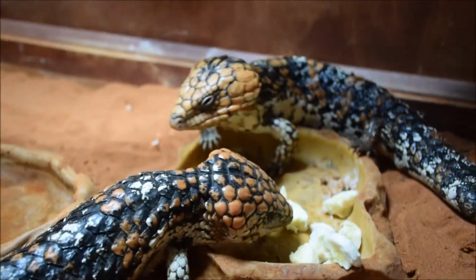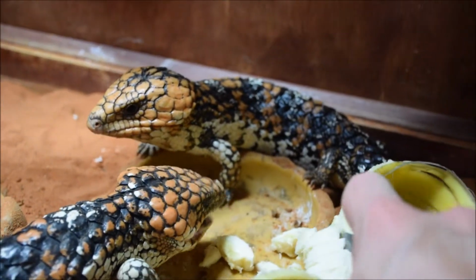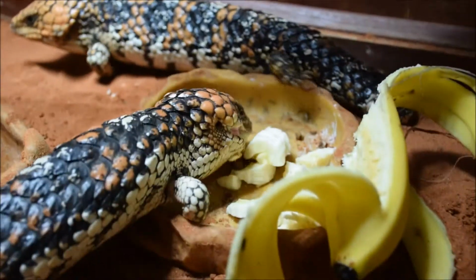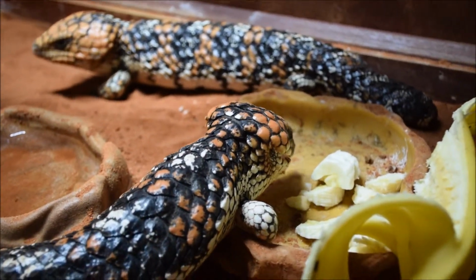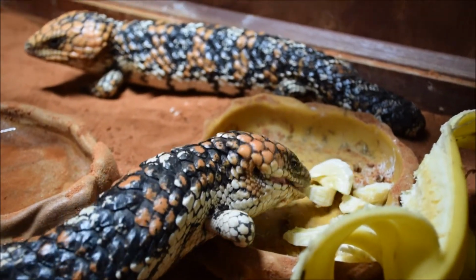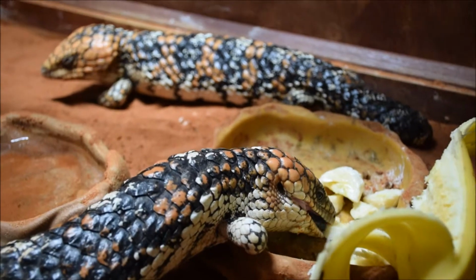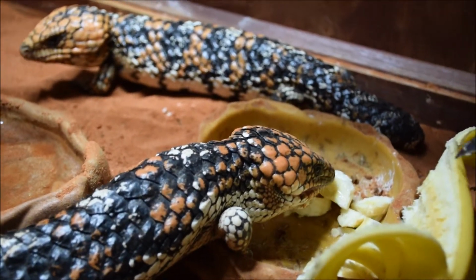So this is one of my other hopeful pairings for this year. Just one hand, try and feed. Hopefully you know what they are. That's the male, he spits the dummy that I'm doing other things. Tiliqua rugosa, or the shingleback, and this is the Goldfields form, which has the bright orange and black. Hopefully we'll get some babies out of these guys.